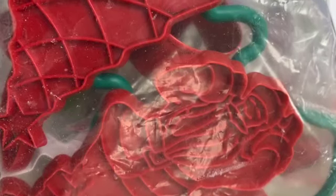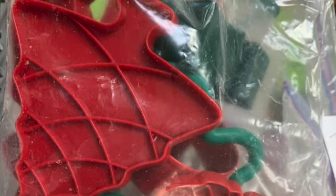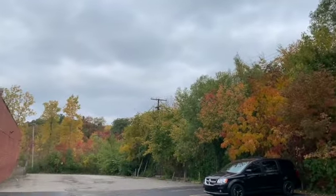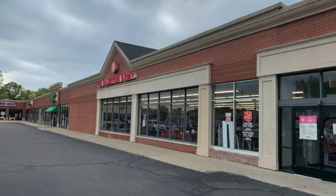I also found a whole bag of vintage cookie cutters. They were only $1.91 and they sell really well at the holidays. The color in the leaves were just amazing, but we had to continue on to our next stop, which was a Salvation Army, a thrift store.